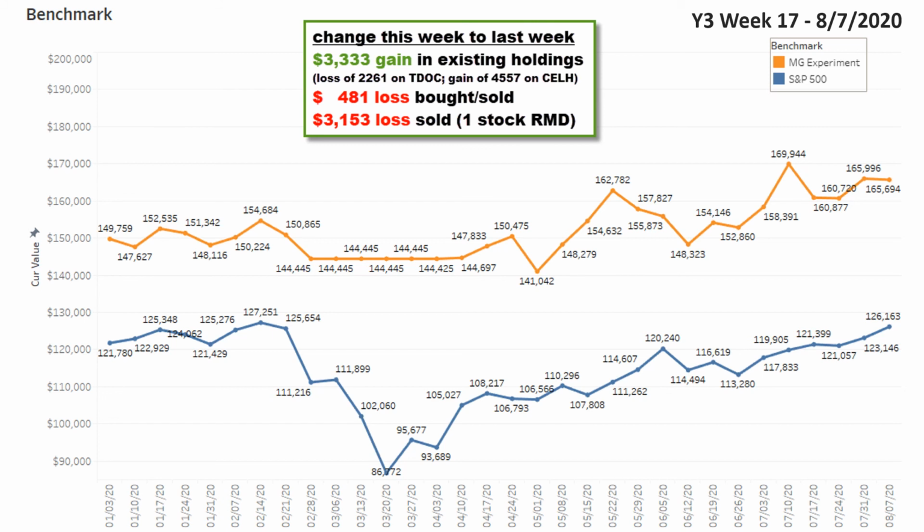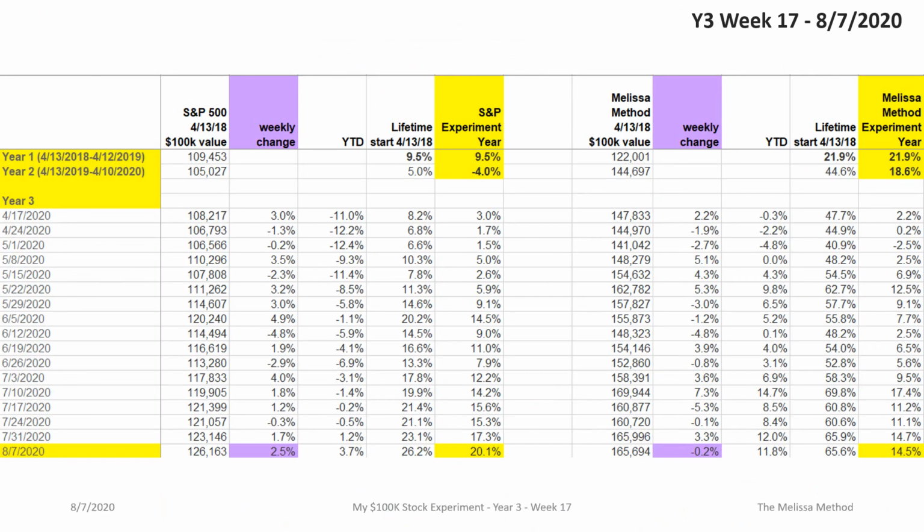After 2 years and 17 weeks, my $100,000 has grown to $165,694 versus the S&P 500 for the same time frame has grown to $126,163. Down at the bottom on the left-hand side in the purple is the change for the S&P 500. It went up 2.5% this week versus the Melissa method, which went down 0.2%. For my experiment year 3, which started mid-April, the S&P 500 is up 20.1%, and the Melissa method is up 14.5%. So I'm lagging behind the S&P 500, but I'm confident that it will improve and I'll beat it by the end of the year.